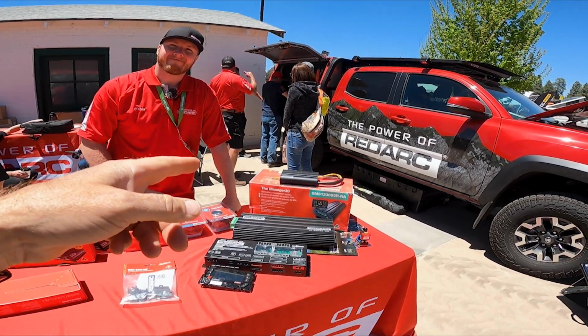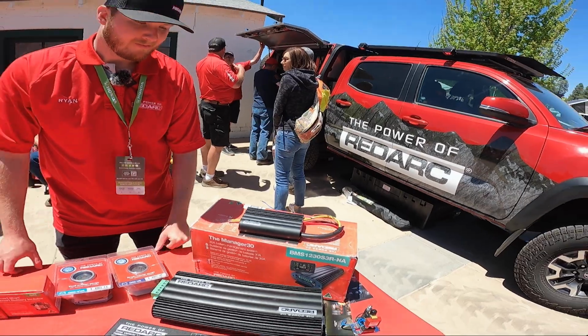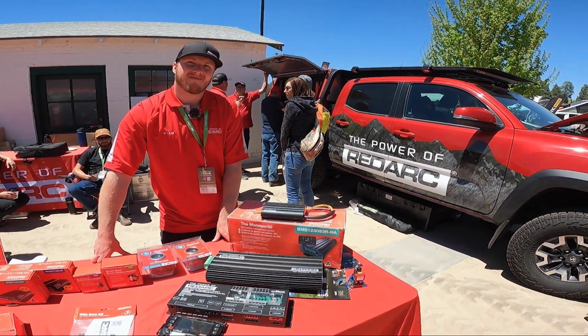Nice. One more question about the smaller one. Absolutely. Is there a voltage capacity on the solar?